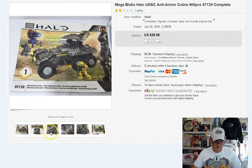This Mega Bloks set is a Halo. Mega Bloks isn't really as good as Legos, but the Halo is pretty desired. We ended up getting $31.39 for this, and it was in a bag for $1.50, I believe.